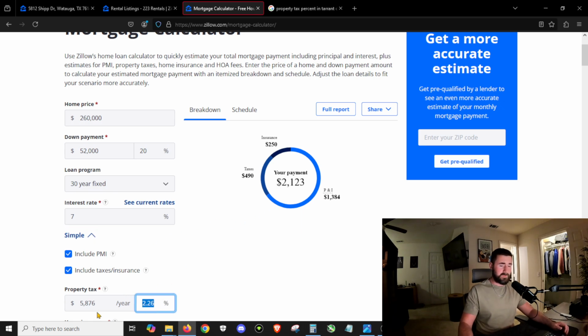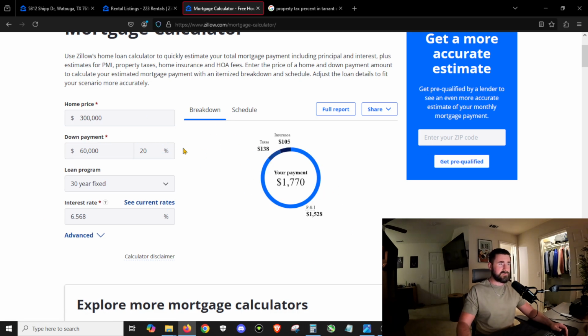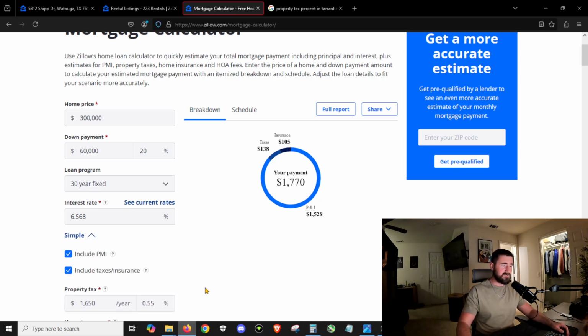So something that's really important is, actually, let me just refresh this page, because I want you to see exactly what it's going to look like. I'd already plugged everything in, okay? So this is something you have to watch out for on Zillow. It's going to give you all of the best settings, the best case scenario. If I just plug in my price, my payment's looking really favorable, like, wow. But we're going to have to make some changes, okay?